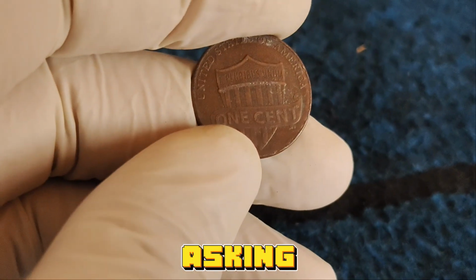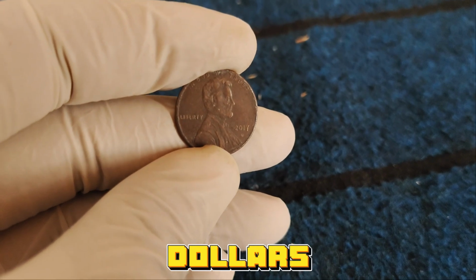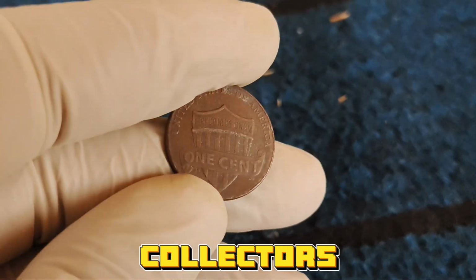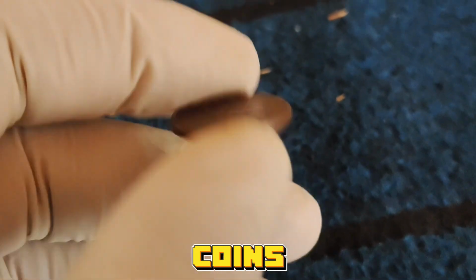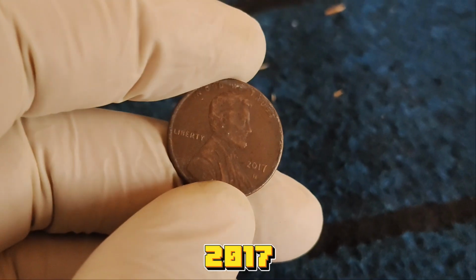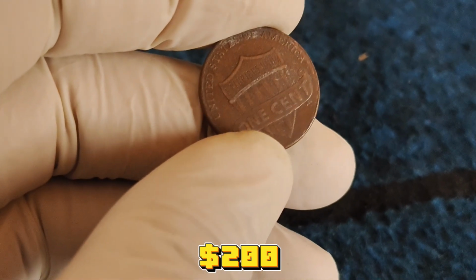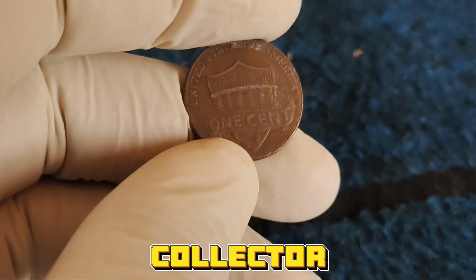So you might be asking yourself, with billions in circulation, how could one be worth hundreds of dollars? Here's where the magic lies. Error coins, high-grade uncirculated examples, and rare varieties. Collectors are especially interested in mint state MS condition coins, typically graded by PCGS or NGC. If your 2017 D penny is an MS 67 Red or higher, you could be sitting on a $100, $200, or even $442 coin, depending on collector demand.